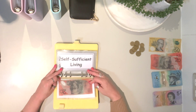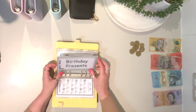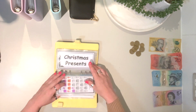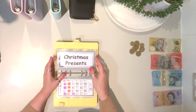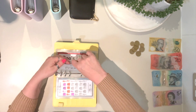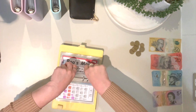Pantry stock up is not going to get filled, there's still $20 in there. Birthday presents is going to get $10. Now the Christmas presents, you would have noticed if you watched my last video, I took out a lump sum to do the rest of the Christmas shopping. So what I'm going to do, I need to get one more present, and it is $50 exactly.